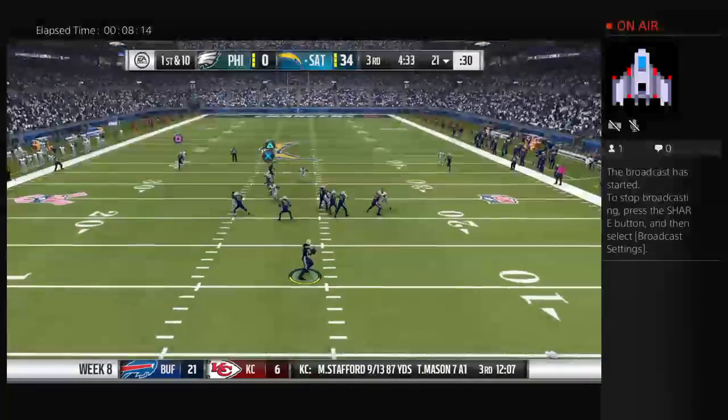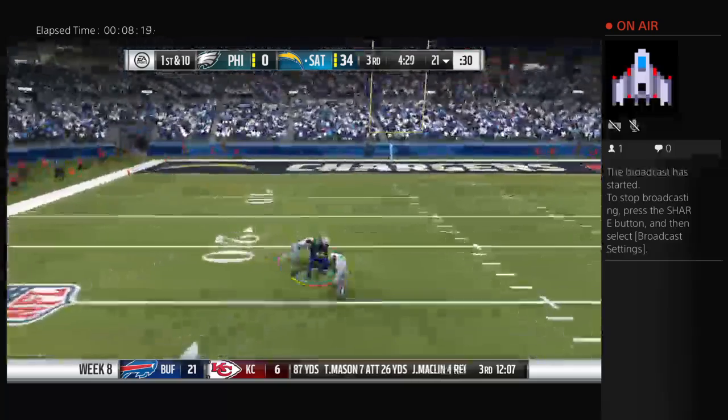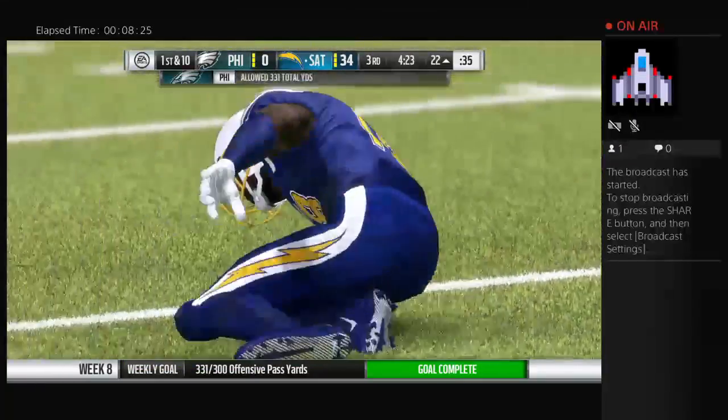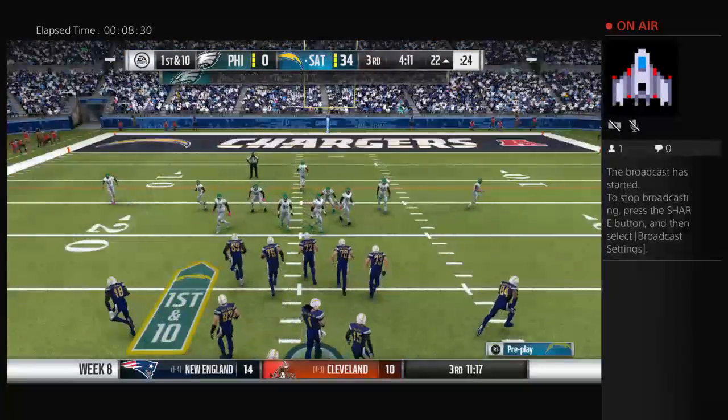Now a play fake here on first down. Surveying the field. He's going to rifle one deep. It's caught inside the 25. It's a big one there for the Chargers. 57 yards. Well, we know he's got the speed there.